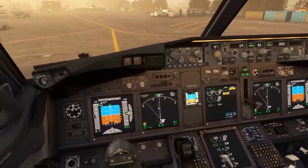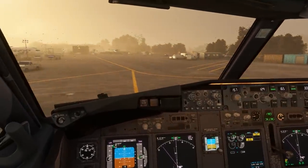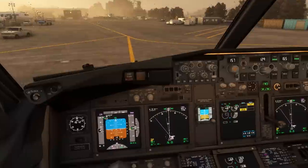Cross runway 16, Bravo 7, Alpha 7, Alpha ramp.